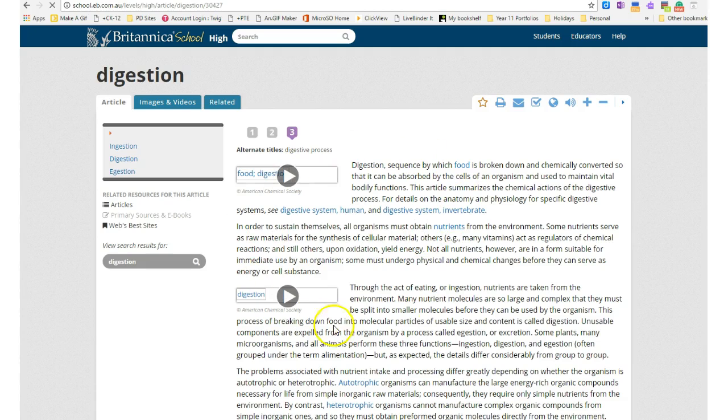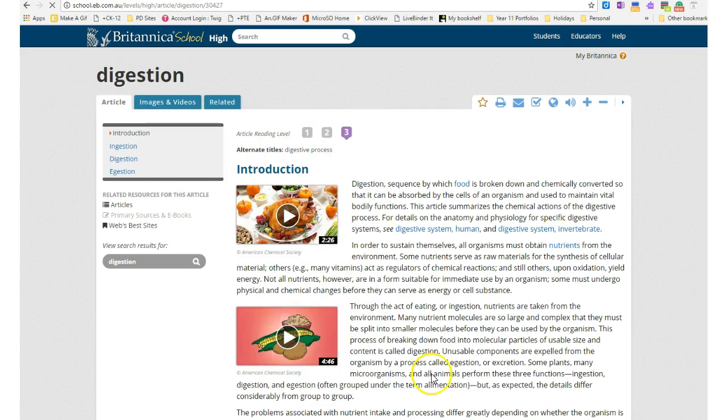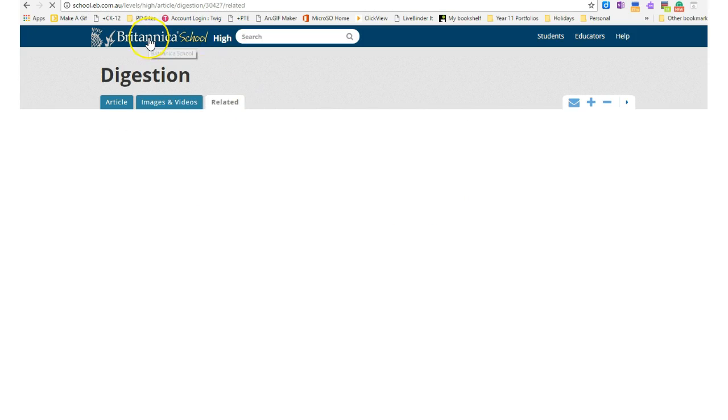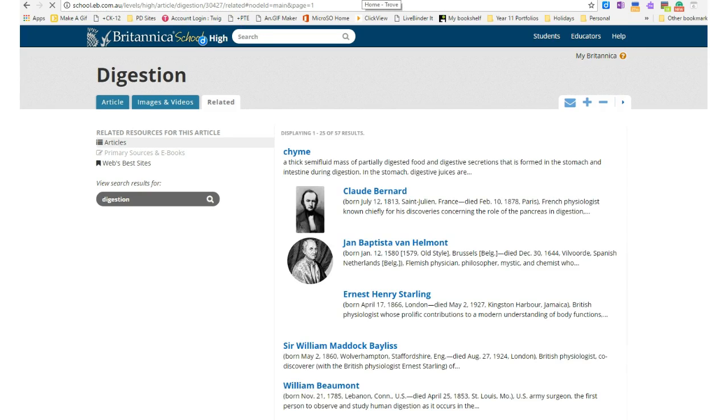Even if I did digestion and biology, that would take me to a whole number of other resources here. So with this first one, this is what Britannica has about digestion. It's got related articles, images that you can use and cite, all sorts. If you haven't looked at Britannica, I highly recommend you do it. Remember, you can only get into it through the library website.